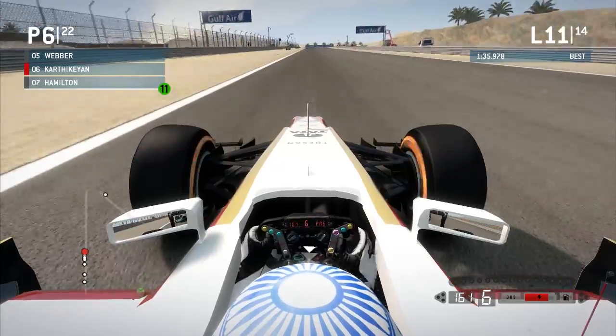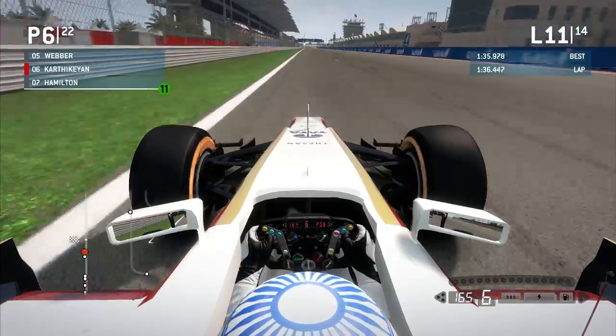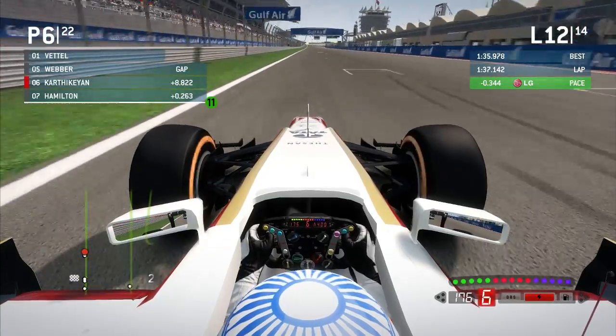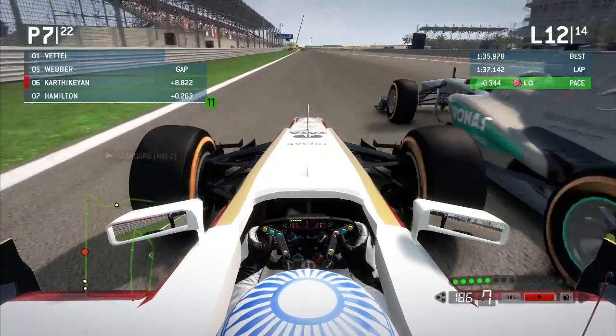But I've got to save my fuel here too. Bahrain is pretty tough on fuel because there's so many straights on this track, and I tend to be very slow on straights, and I need to put it up into fast all the time just to stay in front of these AI cars, so it's proving to be very tough.